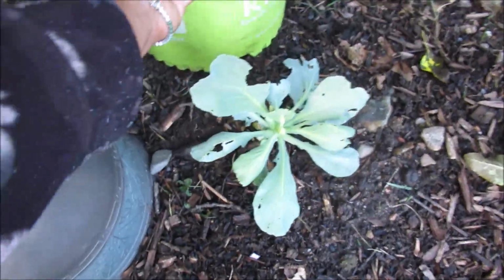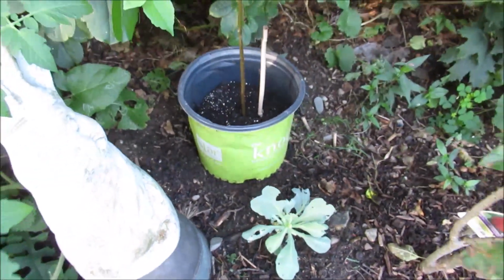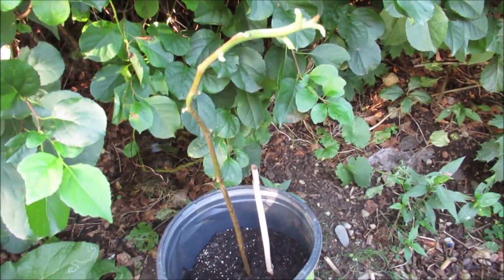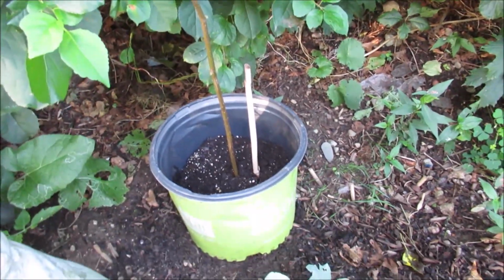We'll put it next to Mr. Rabbit. Yeah, and he can look out for it. It looks pretty good, even with its leaves cut off.